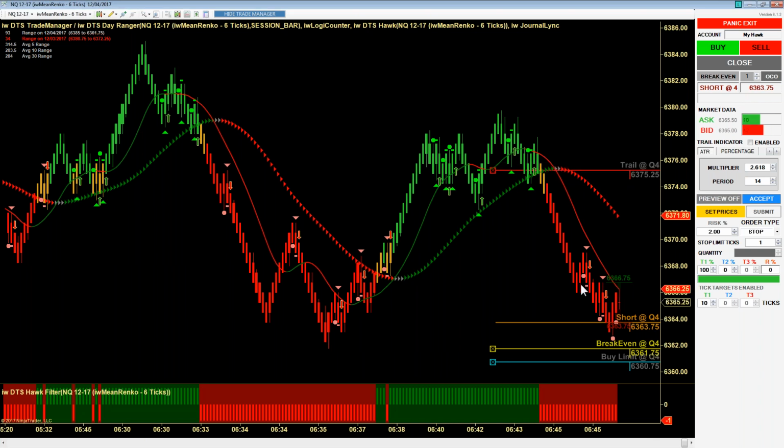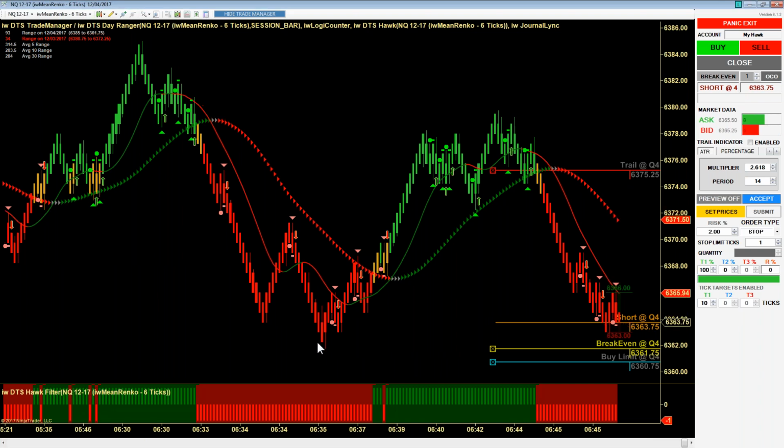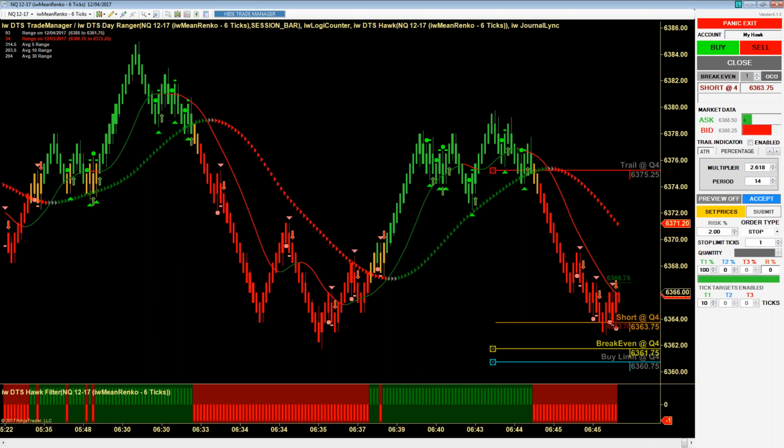I would have preferred to enter here because it's a little bit further from these lows. I hate entering right at the breakout because, well, that's where the buyers are sitting, right?